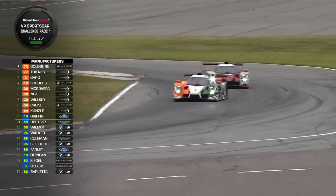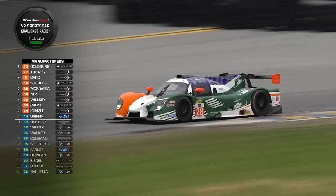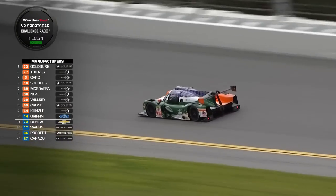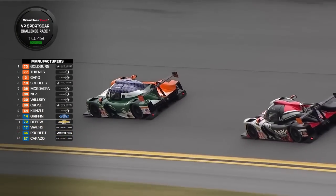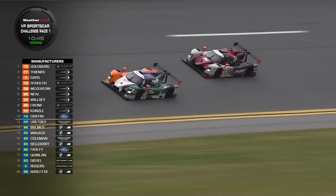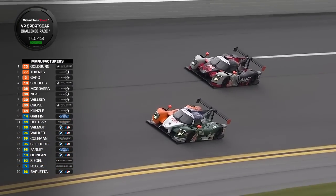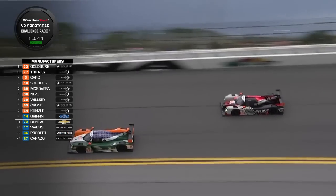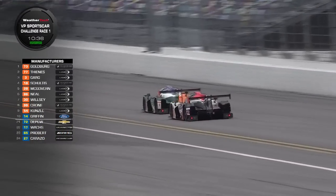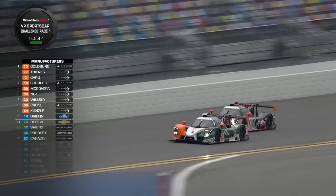Just check Jim Farley's lap time. Just about a half a second off of Wilmot, so not too bad for a guy in his first IMSA race. McGovern trying to hold on. He's got a lot of pressure and a good run off the Le Mans chicane that time by Neal. Is he going to get him? Well, he's thinking so. Look at this.